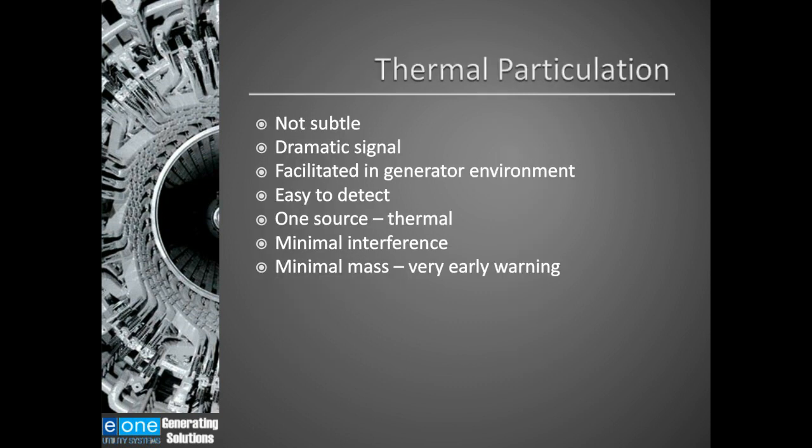Thermal particulation or thermal degradation, it's not subtle. You either have zero submicron particles in the generator or you have millions of submicron particles in the generator. So there's a dramatic signal change in the pieces of equipment. With a generator condition monitor, for hydrogen-cooled machines, the output will drop when these submicron particles are available. With an air-cooled generator, when submicron particles are present, the output will go up.